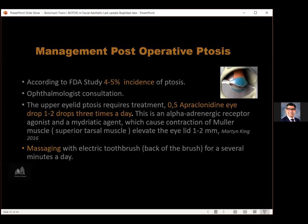The ophthalmologist's advice should be obtained when you get this incidence. It's very low, 4.25%, but they approved that. Fortunately, when you get a leak of the botulinum toxin to the levator superior muscle, there is another muscle, the Müller muscle, underneath and originating from that muscle, supplied by a different nerve, not cholinergic, but by adrenergic supply. So there is an agonist for that muscle, apraclonidine, which is going to help your patient, 2-3 drops, 2-3 times daily.